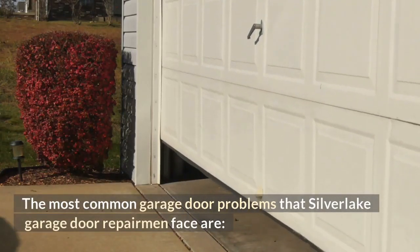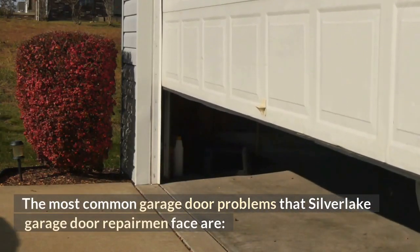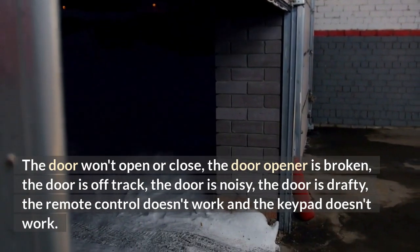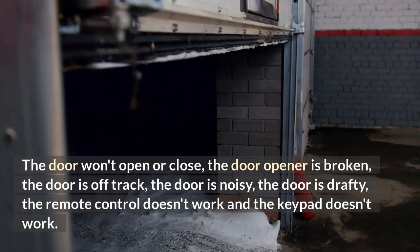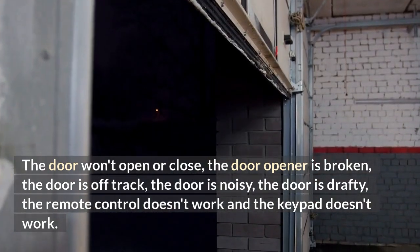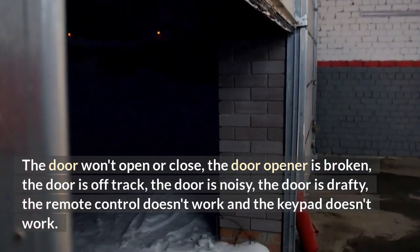The most common garage door problems that Silverlake garage door repairmen face are the door won't open or close, the door opener is broken, the door is off the track, the door is noisy, the door is drafty, the remote control doesn't work, and the keypad doesn't work.